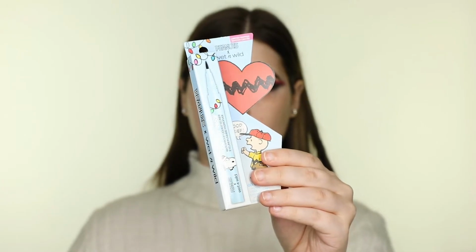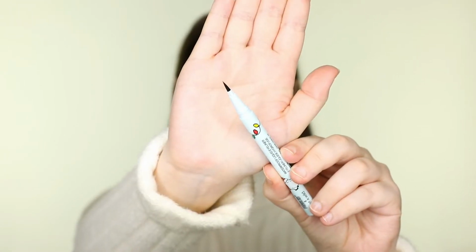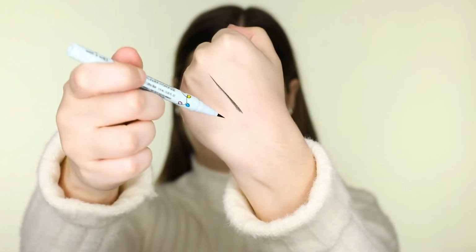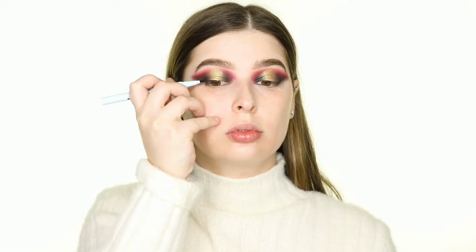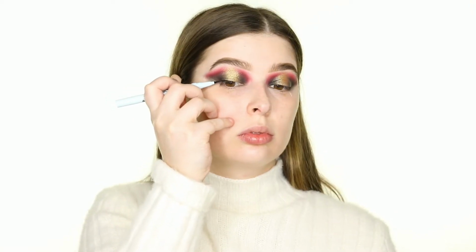Next, we're testing out the Good Grief Proof Waterproof Liquid Eyeliner. This is actually just a repackaged version of Wet n Wild's top-selling Breakup Proof Waterproof Liquid Eyeliner. It's formulated with vitamin E and glides on seamlessly.